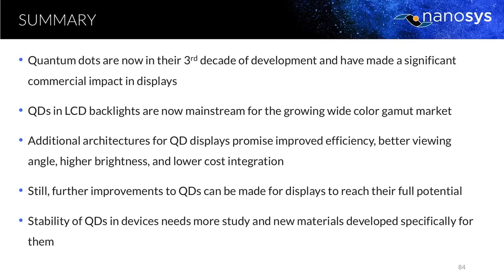Quantum dots are now three decades into this, and they've really made a commercial impact in the display area. I think that's the one place where they have really shown, no pun intended. The other application areas exist, but they really haven't gone mainstream. At least LCD backlight is mainstream right now for the wide color gamut market. I talked about a number of additional architectures that I think will improve efficiency, utility, and ultimately the color gamut of the display.